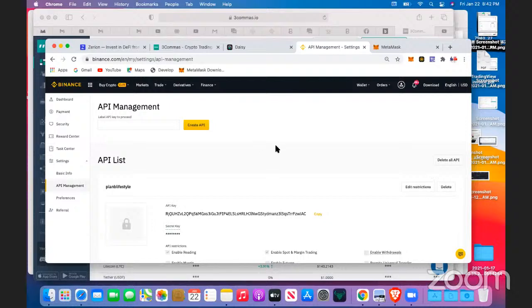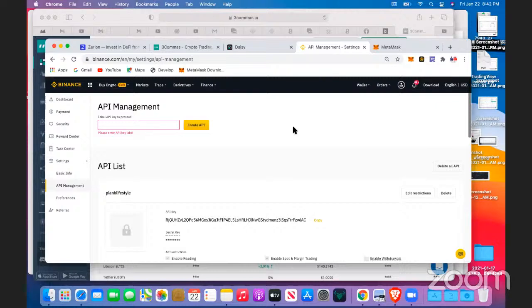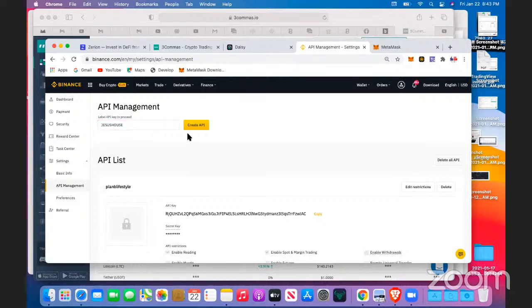Now you click on API management, it's going to show you something like this. Now you want to generate the API key. So you can label, give it a name. So maybe your name is Jesus House. Now you just put anything you want to put as the API. Now you click on create.